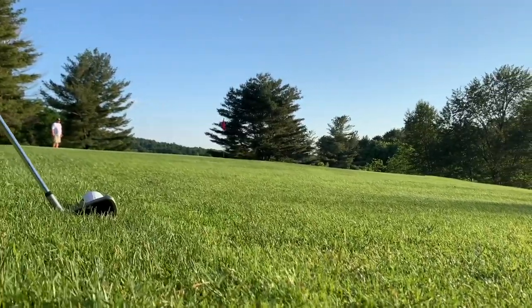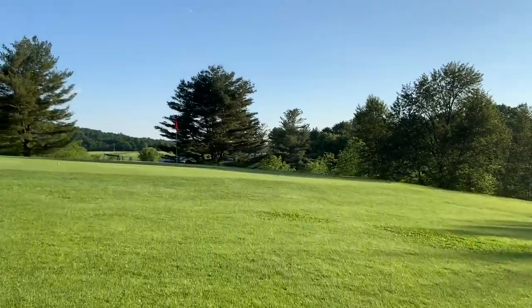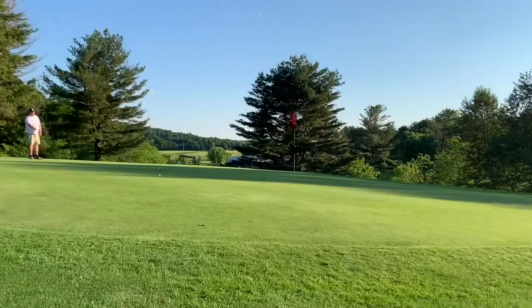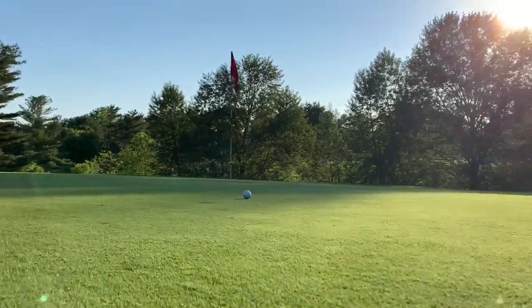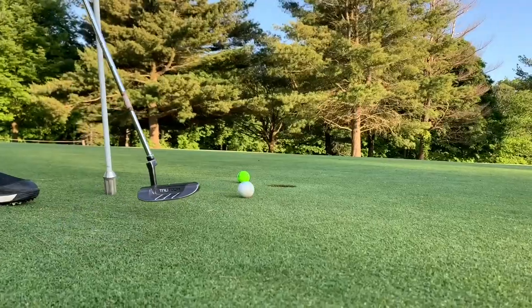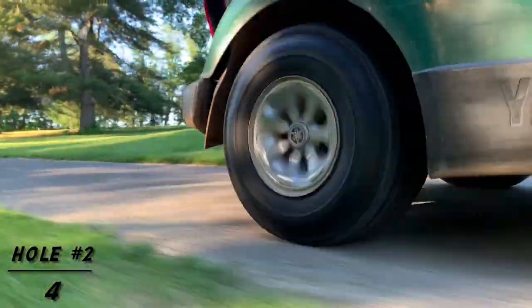Now for the chip. Gets us onto the green just a little far left. Leaves ourselves about a 12-foot putt downhill. Be careful, folks. You hit that too hard, you could be looking for your ball in the creek. Oh. On to hole number 6, I believe.